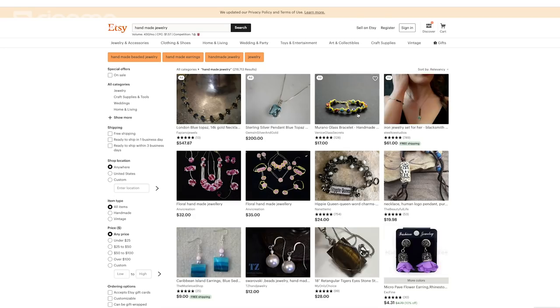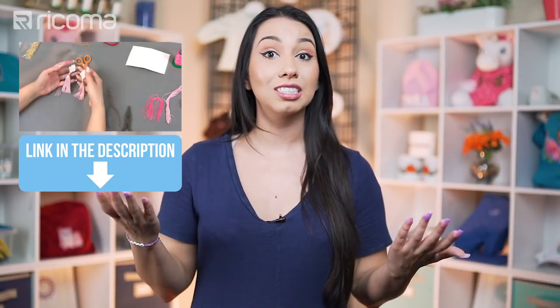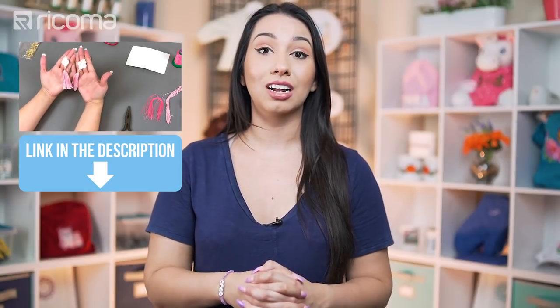So something else that is hot on Etsy is handmade jewelry. And I've actually myself bought some handmade jewelry on Etsy, which gave me the idea to create my own on an embroidery machine. So I went ahead, I did that, and I added a tassel to it. And if you guys want to see how it came out, you're more than welcome to check out the video that I will link.